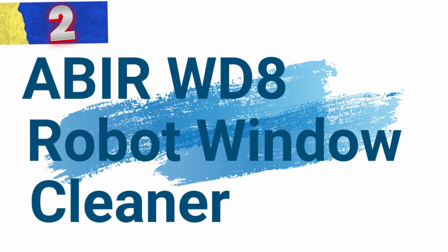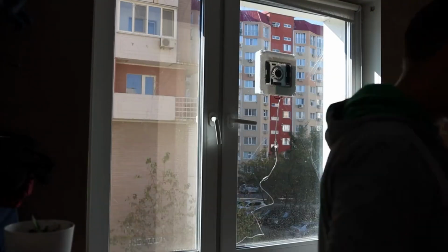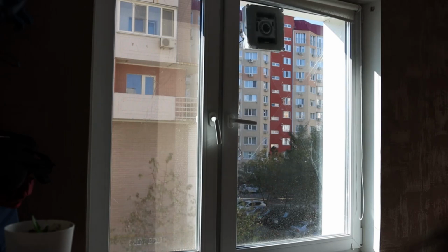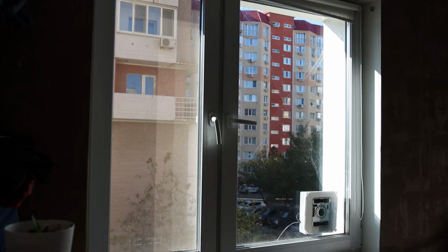The next is number 2. ABIR WD8 Robot Window Cleaner. This robot window cleaner is an innovative device designed to bring convenience and efficiency to window cleaning. With its advanced features and user-friendly design, it stands out as a top choice for maintaining spotless windows.